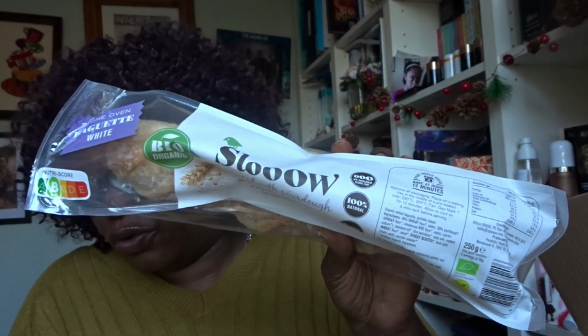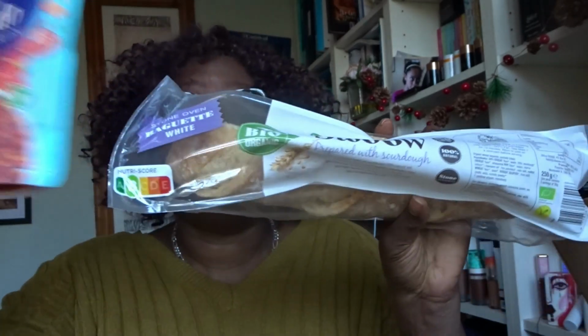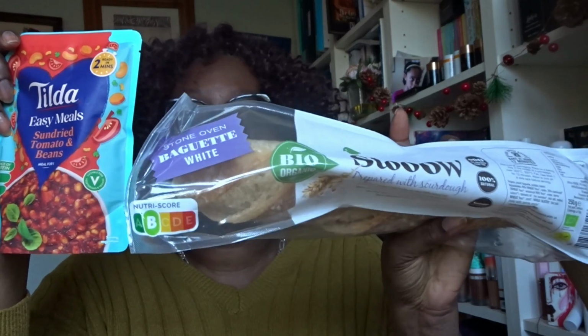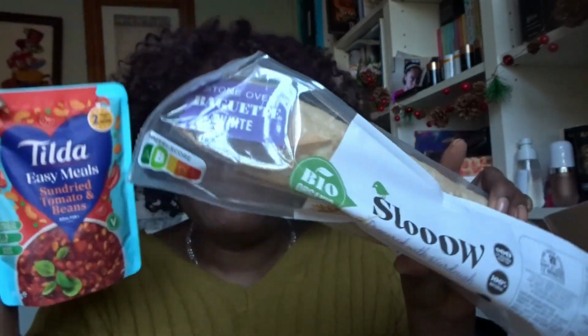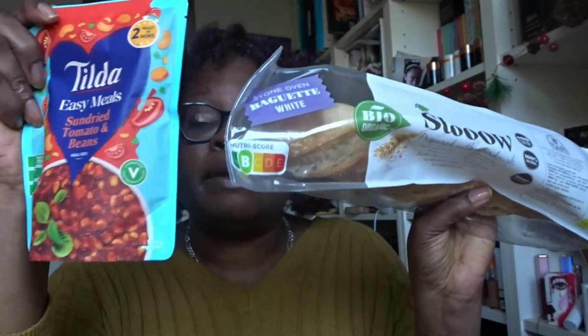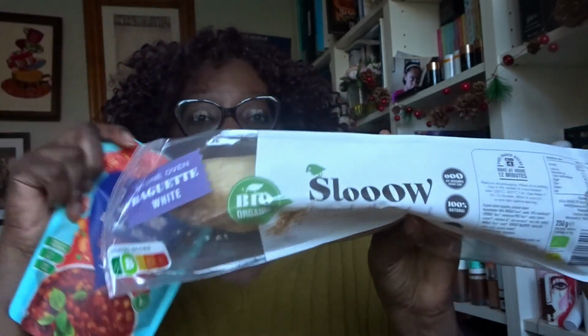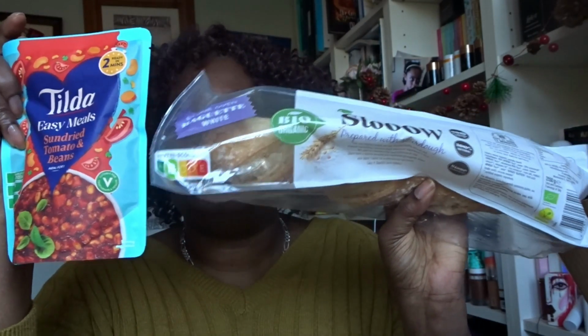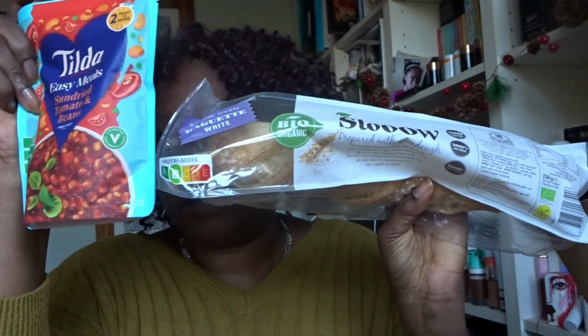Okay, so this would actually go quite well with this, wouldn't it? So if you're not going to have rice, you could definitely have half of that. I think, me personally, microwave this could serve two, and this cut in two after it's baked would serve two. So this would provide two people's lunch, in my opinion.